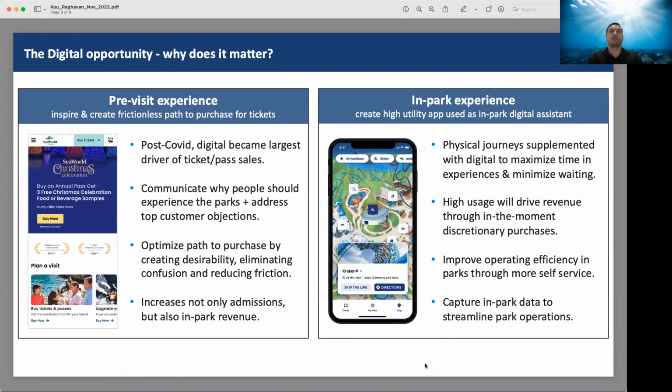So from a pre-visit experience standpoint, the opportunity for digital is a couple of things. One is, after COVID, about 75-80% of these admissions products that are sold happen directly on the website. So if you think about the opportunity, you're getting a ton of digital adoption, and your website is really a gateway to your parks. So you have this incredible opportunity to communicate why and what people should experience when they come to the park. So I think that's a pretty incredible opportunity.